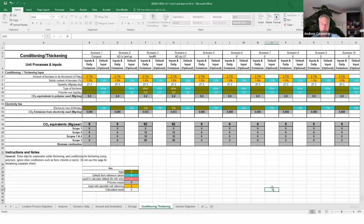Okay, and we are at, well, I'm doing all right. Okay, on the conditioning page, essentially, these are automatically filled in. It knows how much biomass we're going to be conditioning. We had put in the 1% up front. And so this is the amount of dry mass per day that we're conditioning. We've got two types of thickeners in there, and this is going to change the polymer use and the electricity use. But we're just going to choose other, and based on the other, these two values, for polymer use and electricity use, will come up.